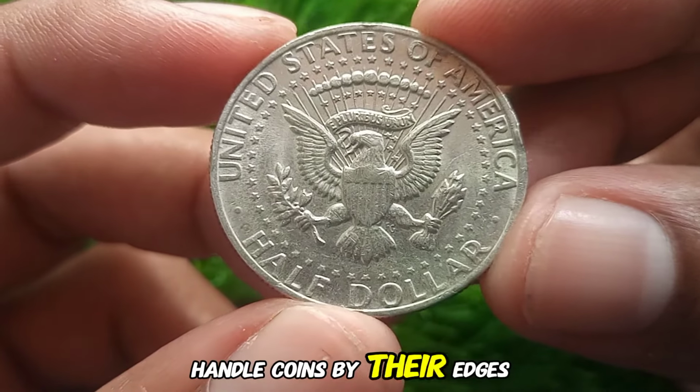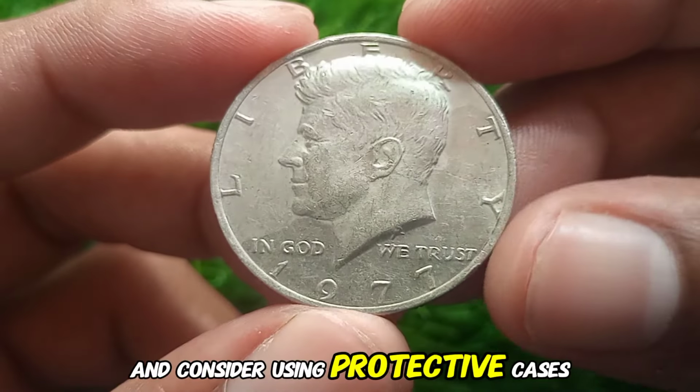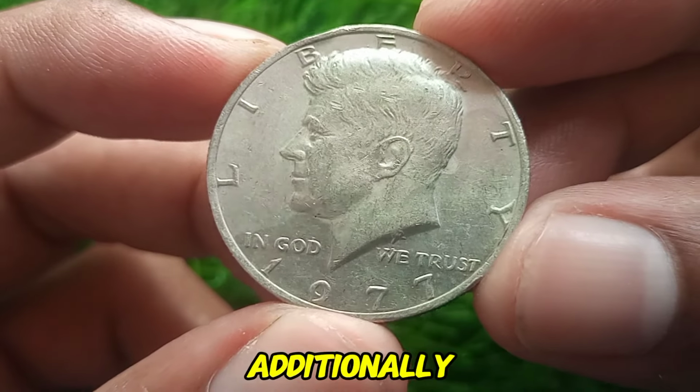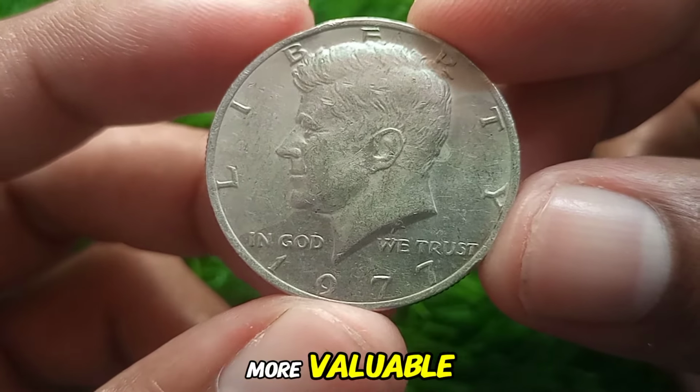Handle coins by their edges to avoid fingerprints, store them in a cool, dry place to prevent tarnishing, and consider using protective cases or albums to keep them in top condition. Additionally, keeping an eye out for error coins or high-quality uncirculated examples can make your collection even more valuable.